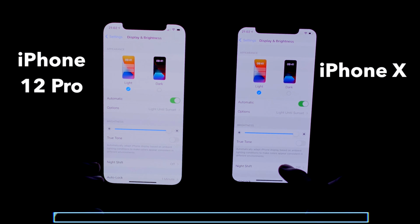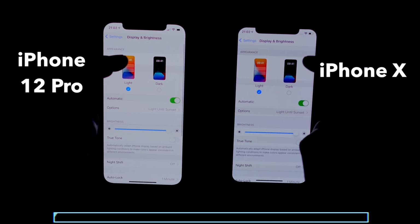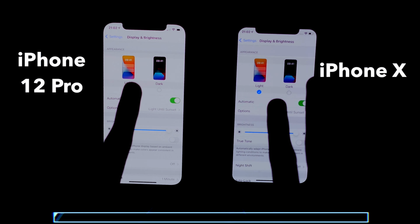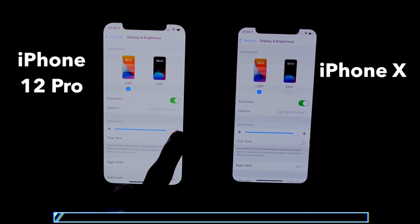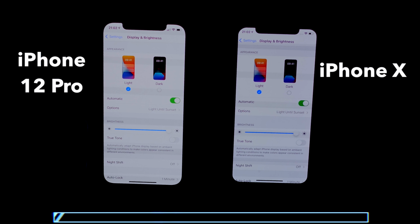So you've probably come to your settings page and gone to your display and brightness to check that True Tone is off, because True Tone does give that orangey tint, and so does Night Shift. So if you have both of those off, then this is the true color of your phone's display. Now, for the sake of the brightness testing, I have it both at 100%. This is an iPhone 10 and this is an iPhone 12 Pro.